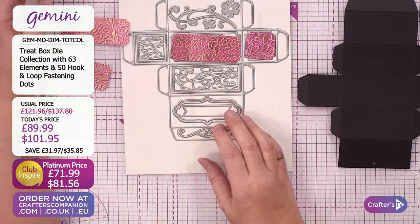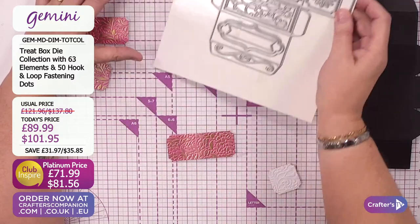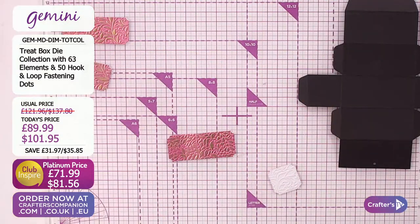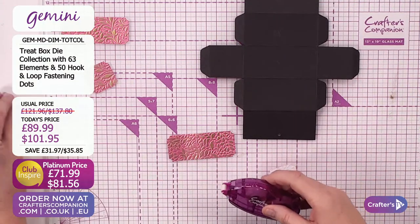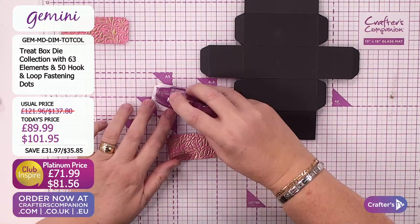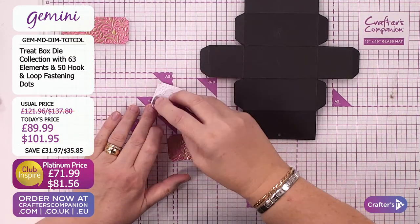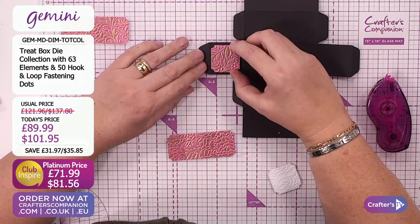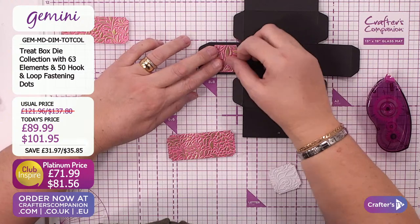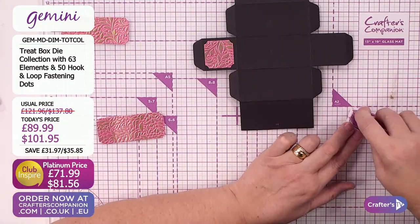All right, let's pop those into place, and then the sticking it together bit, that's the bit I want to show you, how to get it all together. So we're going to go with the pieces here for the ends. These are going to fit nicely on here, and then this one's going to go on this side.